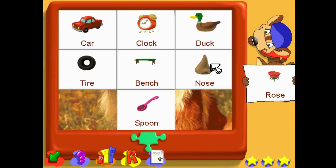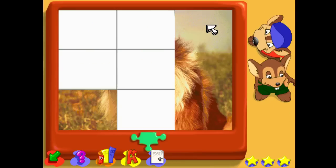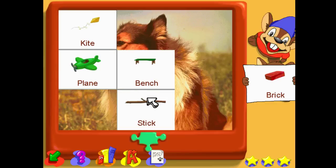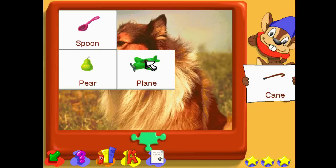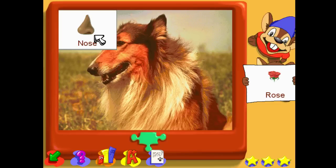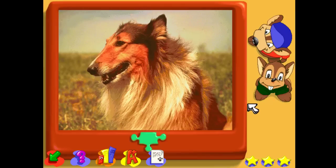Find nose. Find the object that rhymes plane. Find tire. Find the object that stick. Find the plane. Find tire. Find the object that knows. Great job! I'm not puzzled at all anymore.